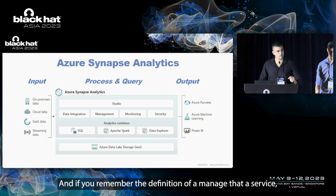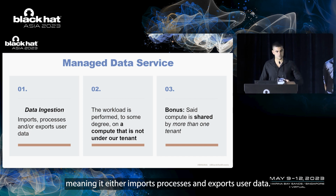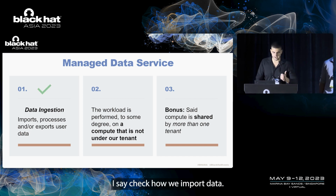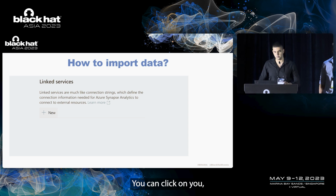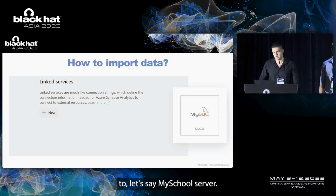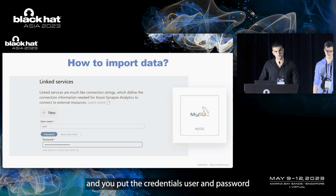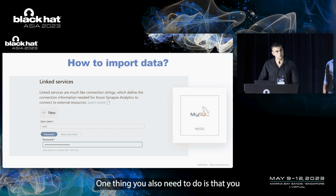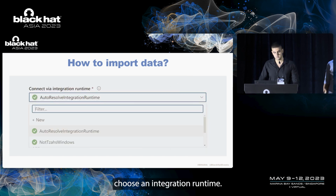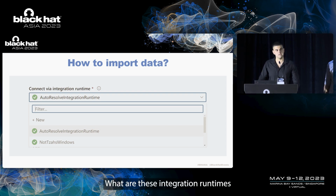And if you remember the definition of a managed data service, the first thing is data ingestion, meaning it imports, processes, and exports user data. We have all of them. I say check. How do you import data? There's a feature called linked services. You just go to the user interface, you have 90 plus, again, services that you can connect to. Let's say MySQL server. You put the IP of the server, you put the port it's running on, and you put the credentials, user and password. Makes sense. And then you can import the table from your MySQL server into Azure Synapse Analytics. One thing you also need to do is choose an integration runtime. There's a default one called Auto-Resolve Integration Runtime, and then you can also create some of yours. What are these integration runtimes?